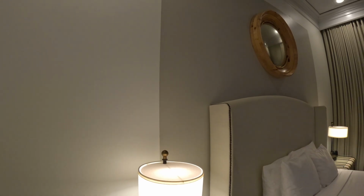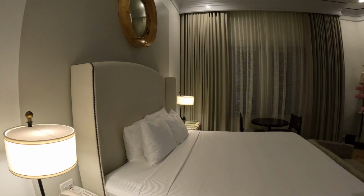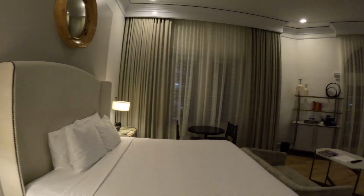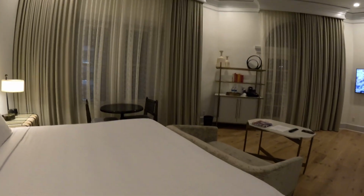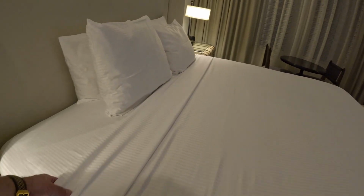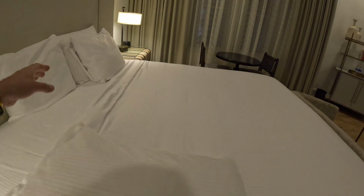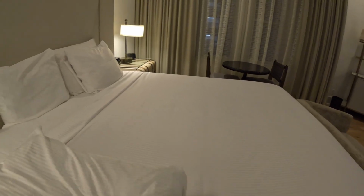And by the way, the bed is not in front of the window. It's actually in the place, I think, the best position that can be done. The sheets look like nice quality, wouldn't you say? Yeah, I would say so. It's kind of like high thread count. Almost silky. Very nice. How's the pillows? The pillows look nice. A little fluffy, but they look good.